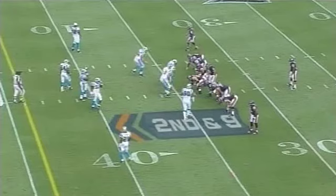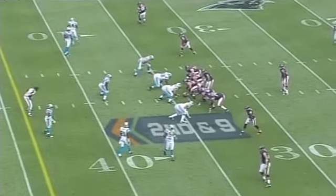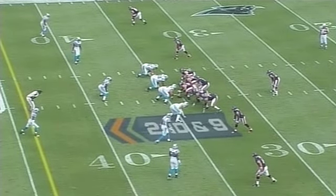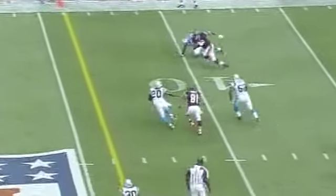Kyle Orton's got a good tempo with this offense right now. Not a lot of wasted time in the huddle, getting to the line of scrimmage, making his checks, and getting the play off. Two tight ends, Greg Olsen and Desmond Clark. Short drop by Orton, out to Clark, cuts it in. Nice move. He's got a first down and is across midfield.